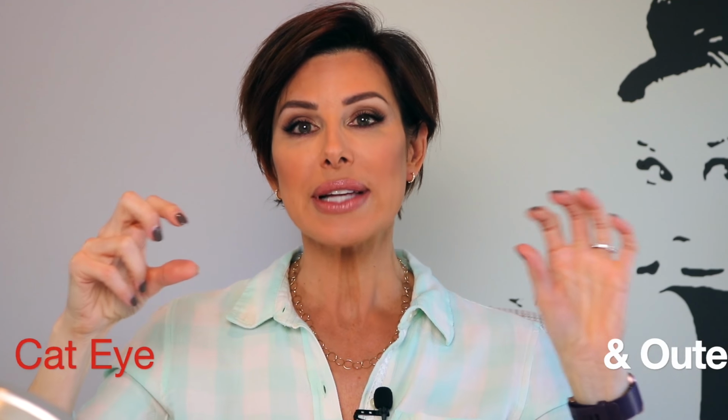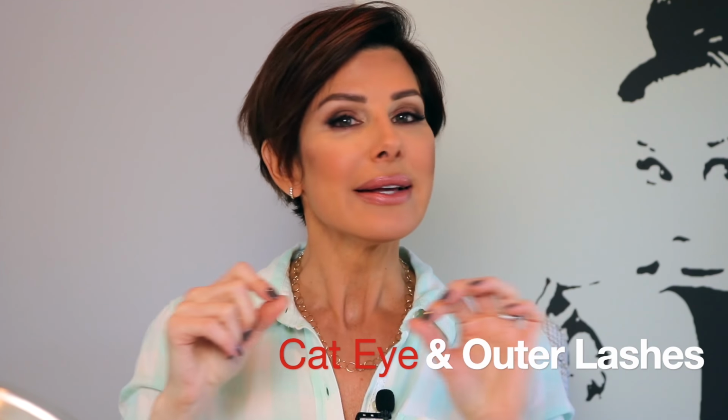And I'm going to tag this with number 4, which is cat eye and outer lashes. Same principle applies. What you're doing is creating lift and width. So right now I've got a smoky eye look with magnetic lashes on the outer corner. It creates a big pull up on the outer part of my eye. The focal point is here now instead of here. And let me show you a before and after photo.